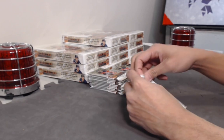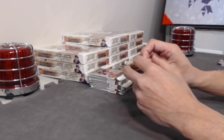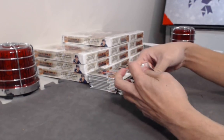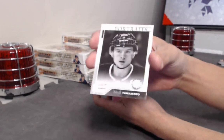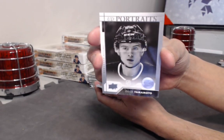Hey, what's up, guys? Any spots left? No, all the spots were accounted for and taken. Unfortunately, they are all accounted for. All the payments came in as well, except for one, but someone ended up purchasing that one extra spot. Kaylor Yamamoto, portraits.